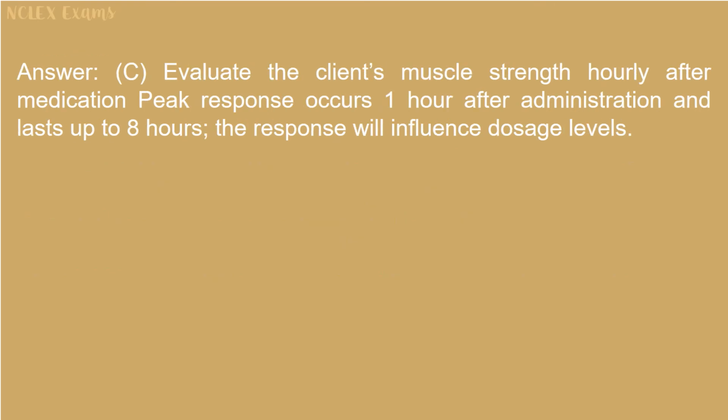Answer: C. Evaluate the client's muscle strength hourly after medication. Peak response occurs 1 hour after administration and lasts up to 8 hours. The response will influence dosage levels.